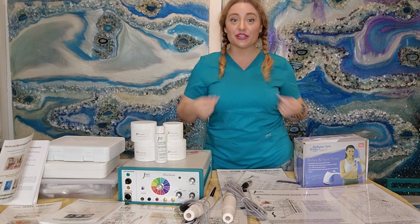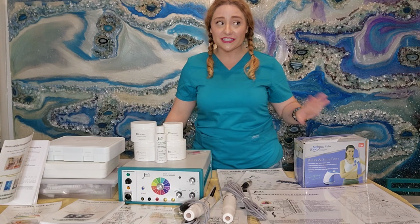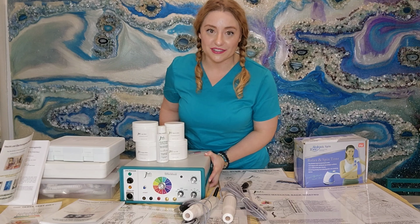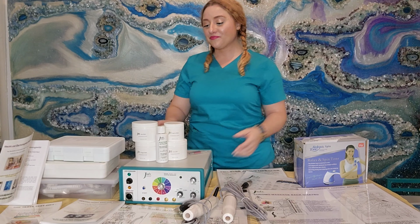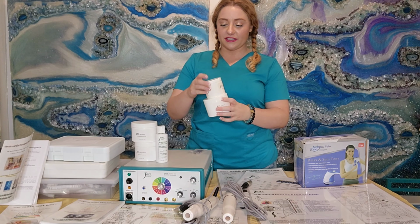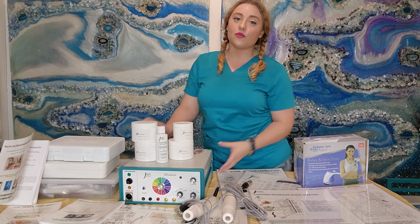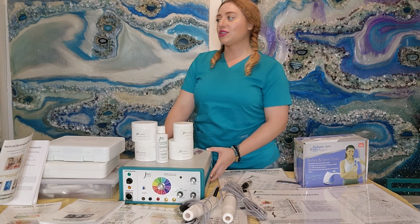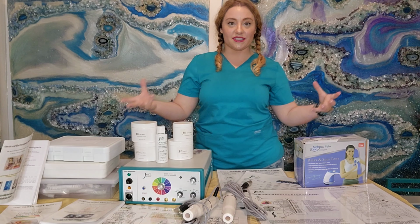I am getting close to 37 and I have no Botox, no fillers. I've never had any surgery, and that is absolutely because of this machine. It is incredible. I just can't say enough about it. It comes with these beautiful products here. These were developed for this, but if you have products that you love, once again, this is going to help with product penetration. So I like to use different products with gold in it because gold is conductive.